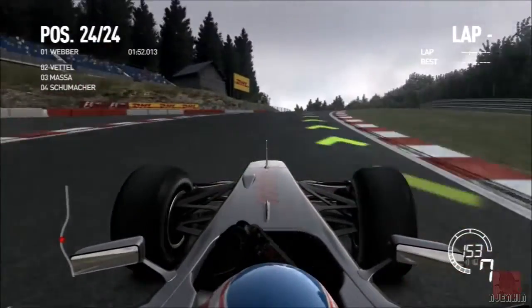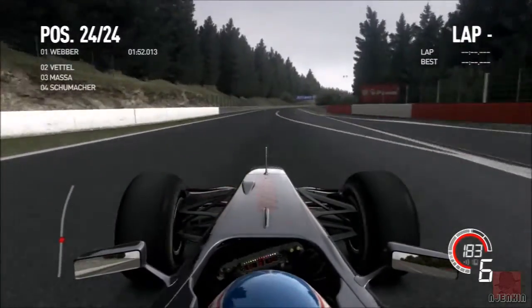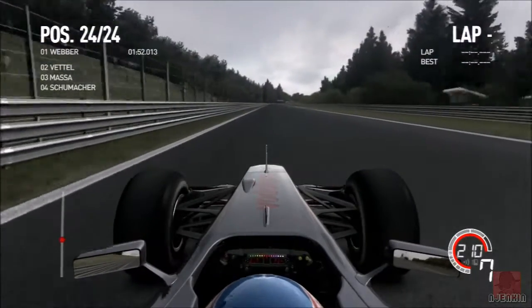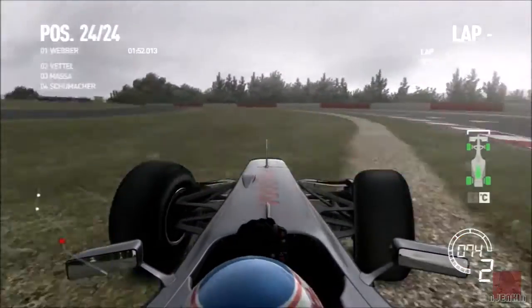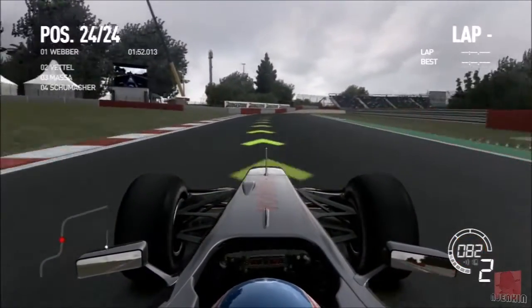But I think you probably could go flat out through here with the correct setup. And with it being such a big straight, the top speed acceleration is extremely important. Also getting your marker at the end of here for when to brake, because it's a sweeping bend. Yeah, so I was a bit too quick there. Yeah. A bit too quick again.